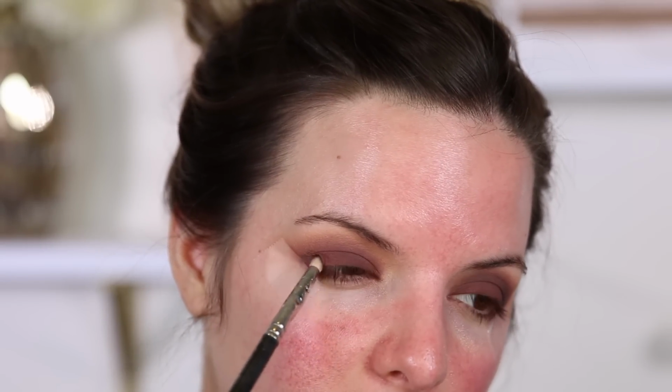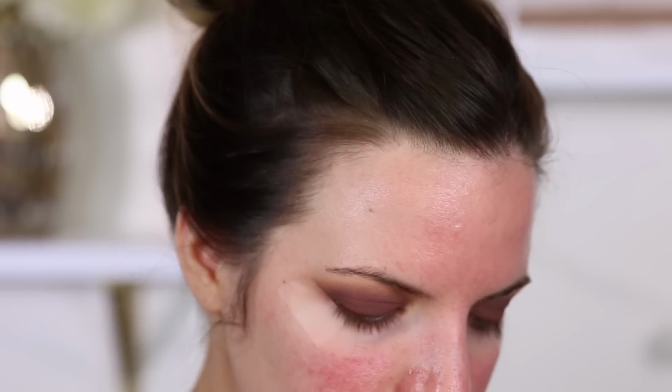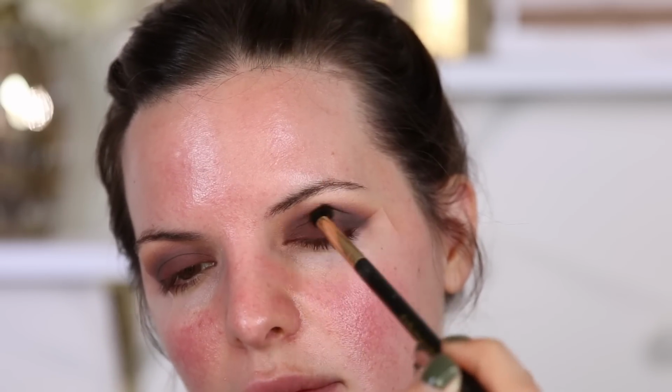So you can see it just kind of deepened it up a bit. The same on this side. I kind of do like a little V right here in the outer corner. And then I tilt my head back and just really take it into that crease. I go all the way right into that inner corner, just really lightly taking that black in there. So what I did now is I went back in with that color from the Smashbox palette and I just lightly went over that black just to kind of blend it a bit more.